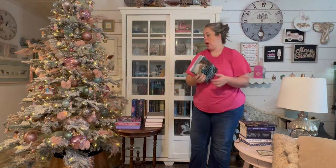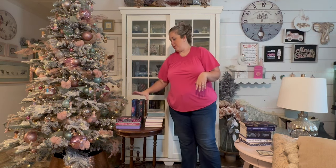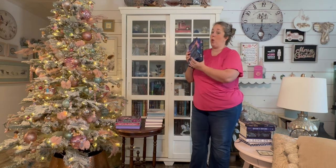It has metallic red edges, so I will not be buying the physical book, but I can't wait to read the story. We have two Fairyloot books, and I am trying to only buy Fairyloot books that I really want to read as well as look pretty.